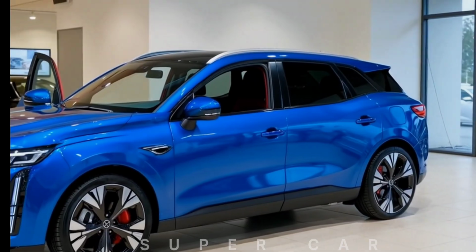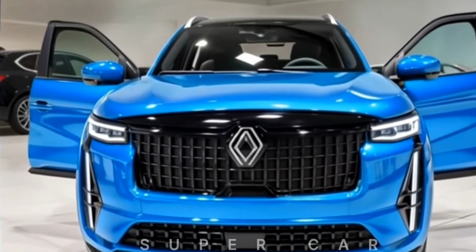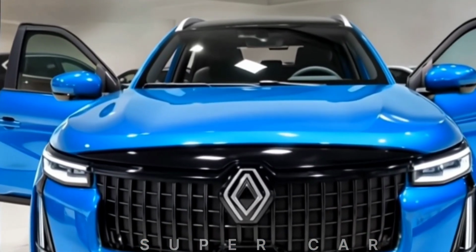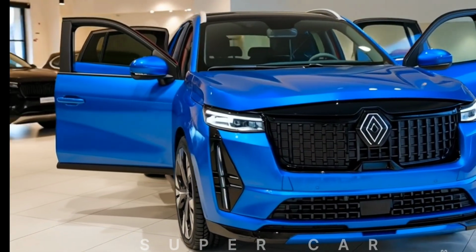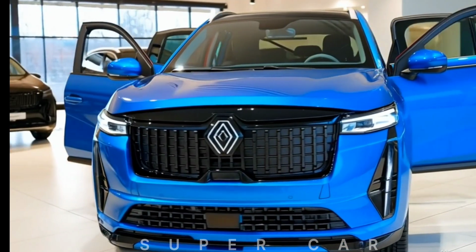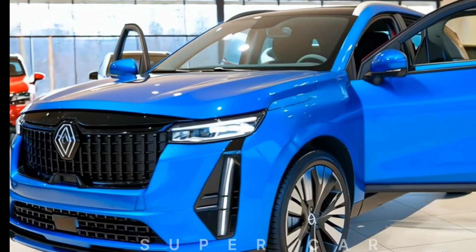It accelerates from 0 to 100 kilometers per hour in approximately 9.9 seconds. Quite an impressive figure for a city SUV. The new multi-mode automatic gearbox shifts so smoothly that you barely notice the transitions. Experience a drive that's dynamic yet balanced. Find tranquility in eco mode or unleash adrenaline in sport mode.